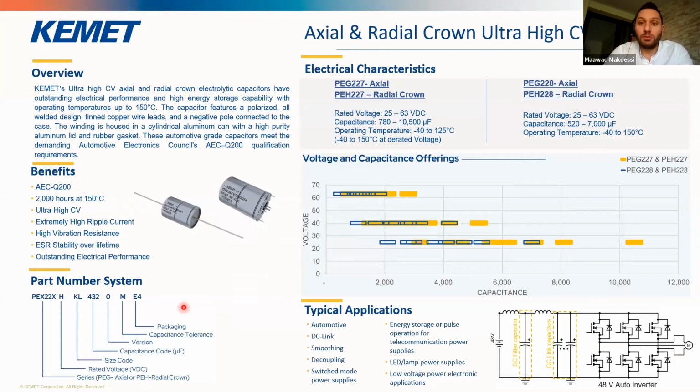So the ultra high CV series that we have launched recently are presented here. We have two main series, the PEG and the PH 227. The PEG is for the axial and the PH for the radial crown. The second series is the PEG and PH 228, and this series is rated up to 150 degrees. And from its name, you can notice that the capacitance design will be enhanced in order to reach higher capacitance values in the same volumes compared to the previous designs.